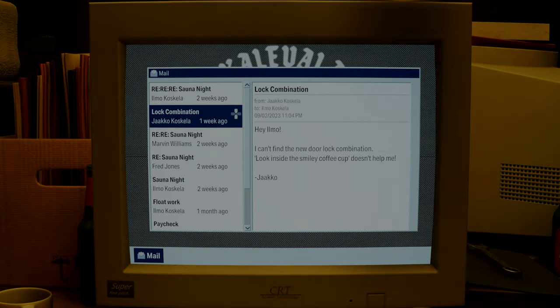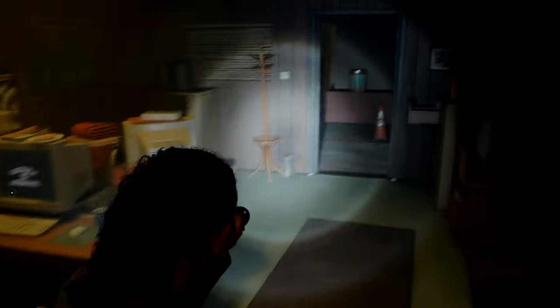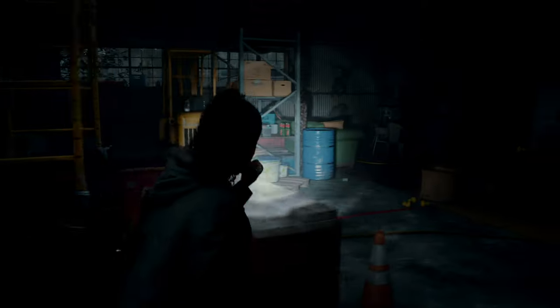Jacko hints to look inside the smiley coffee cup. So, step out of the office and get to the other side of the workshop to find the giant coffee cup hidden inside some wooden panels.